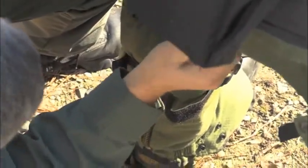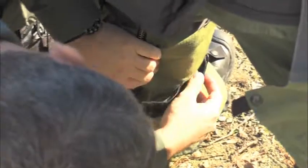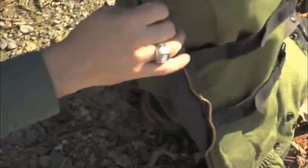There are zippers along the length of the pant line on the inseam. They have quick disconnects, so you don't actually have to pull the entire zipper up or down. You can just apply pressure and split the zipper itself on both legs.